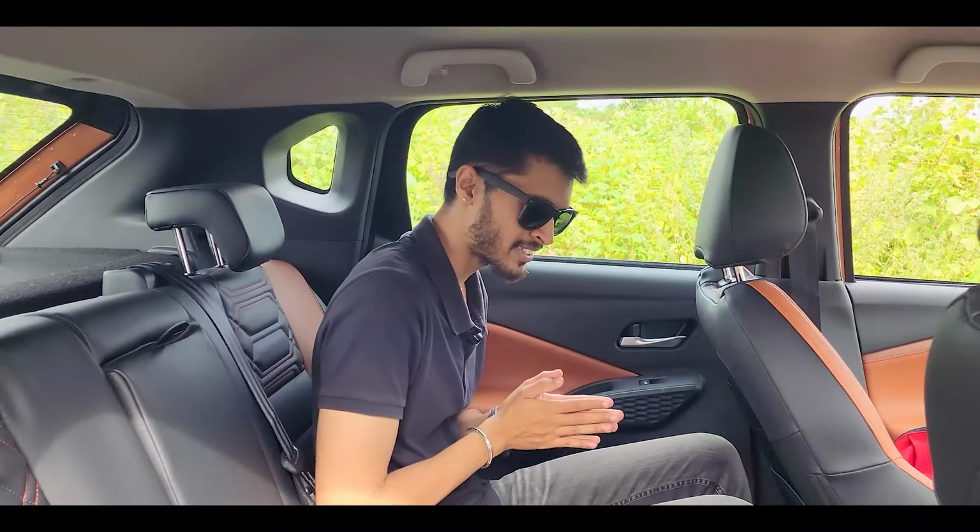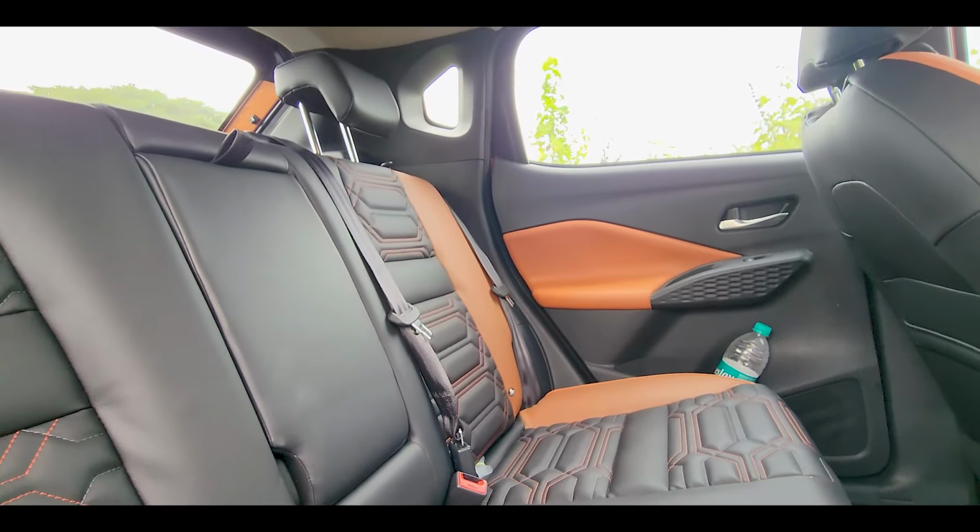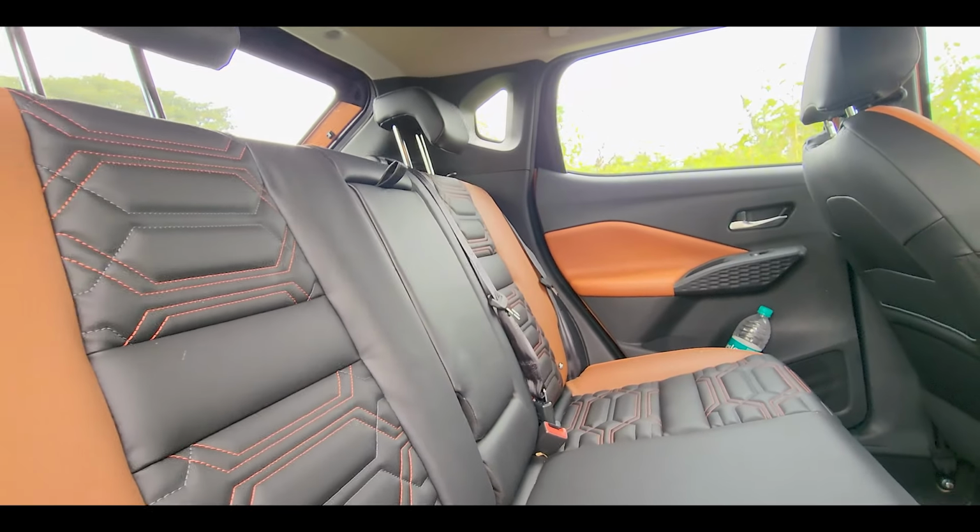Now I'm sitting in the rear seat of the car. I must tell you that there is ample amount of space for anybody. Now I'm a very thin guy, so for me it is comfortable. Now 2 people can comfortably sit.